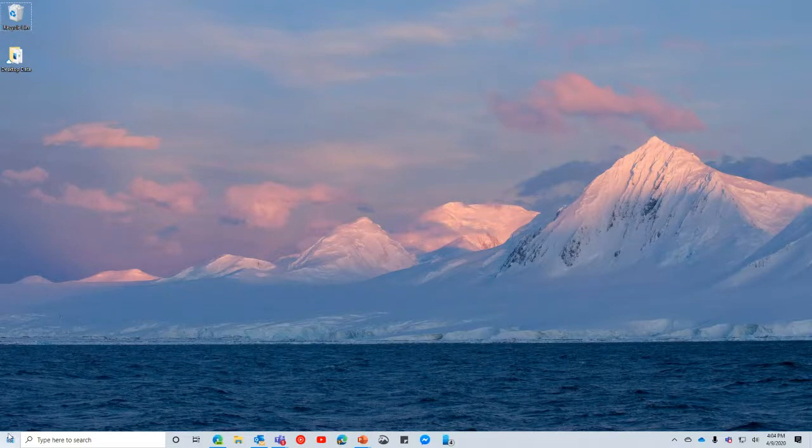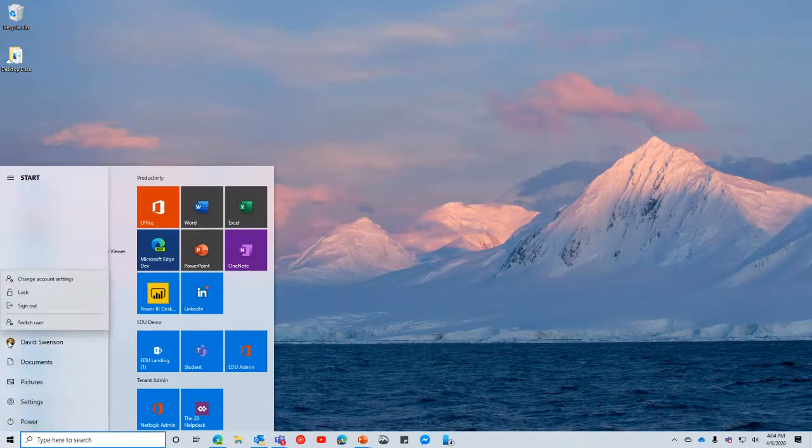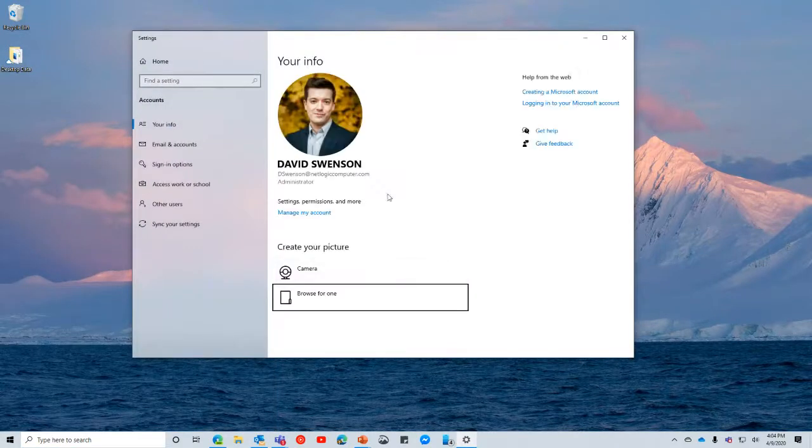So I'm going to go ahead and show you. When I click on my Start menu here, again, looks very similar, not much new happening here. However, when I go into manage my account settings, a window is going to come up and it's going to show me that my user ID is actually my email address. So your email or your Microsoft 365 ID, if you don't use Office 365 for email, becomes your login.